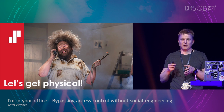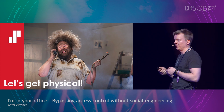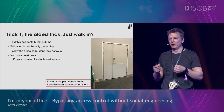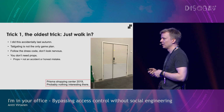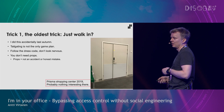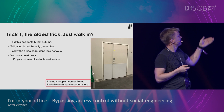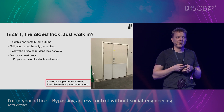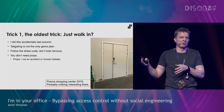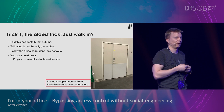Now for the next phase, when we have done this recon, what have we found out? Well, this is the oldest trick in the book, and it still works. There are open doors, like in this picture. It's from a Prisma shopping center, and I don't know where that door leads to. Probably nothing interesting there. But when you start paying attention, you will see a lot of open doors, which might look like they are closed.